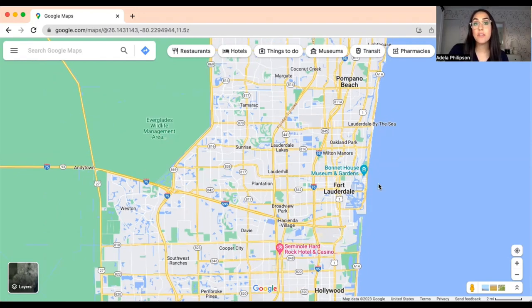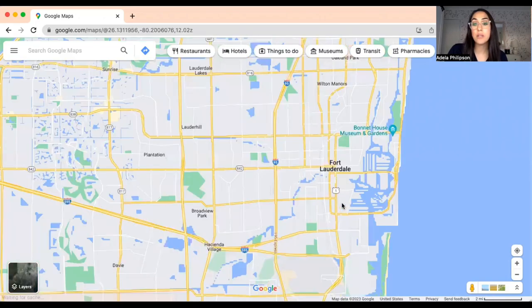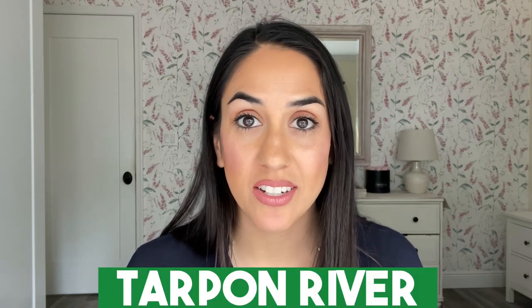Now that you have an overview of Fort Lauderdale itself, let's go closer. I'm going to show you the neighborhoods. Number 10 on the list, the first neighborhood we're going to take you through, is Tarpon River. Tarpon River is a neighborhood located just south of downtown, but it's not far, so it's very easy to go into town and have that nightlife lifestyle, as well as a nice lunch with friends.